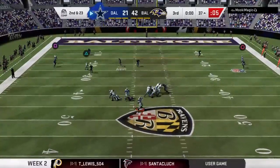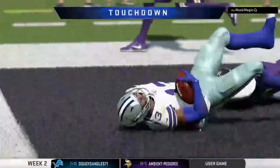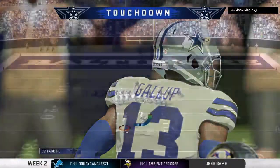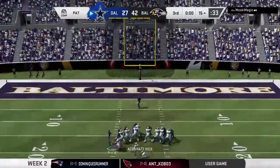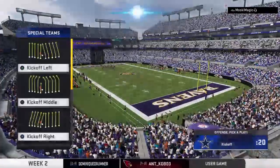He'll look to throw. There goes a deep ball. End zone. That ball is caught. It's Gallup. Touchdown, Cowboys. Michael Gallup. His 2nd touchdown on the season. And the Cowboys get a bit closer. Extra point by Moore. Up and good.